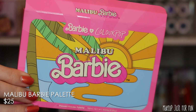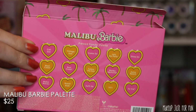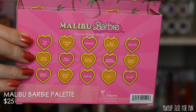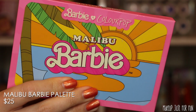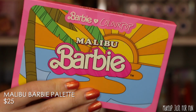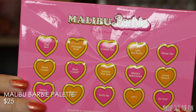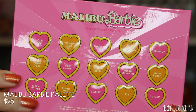Now let's talk about the Malibu Barbie palette. This is a 15 pan palette. It's going to be priced at $25 US, and it does have the ingredients in the barcode like I mentioned, so this may be available through Ulta. I can tell you from looking at the ingredients list that this palette does contain carmine, so it is not going to be considered vegan.